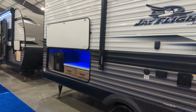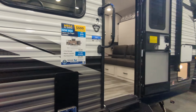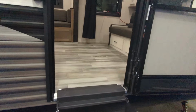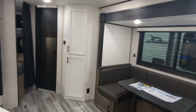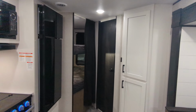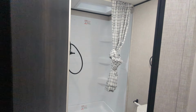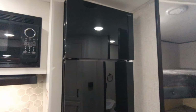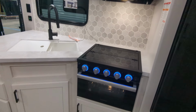The J Flight outdoor kitchen. Your price. I want to take a look here. It's your beds. Bathroom. And it is hot in here too. With all these lights and electricity going, it's hot.